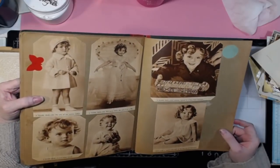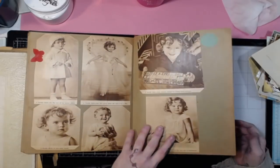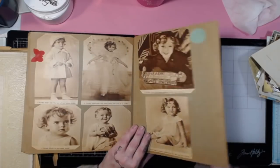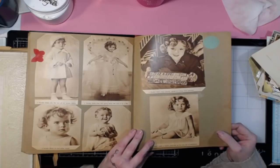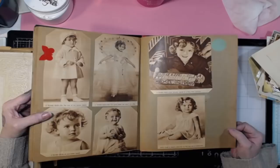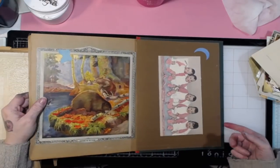Crafts for you. And here's more Shirley Temple pictures. I think, is that all? I thought there was one with more than that. Oh, maybe I thought there was, but there wasn't. I thought there was something with more Shirley Temple, but it's a whole two-page spread. I wish she was 4 years old. And then that page.